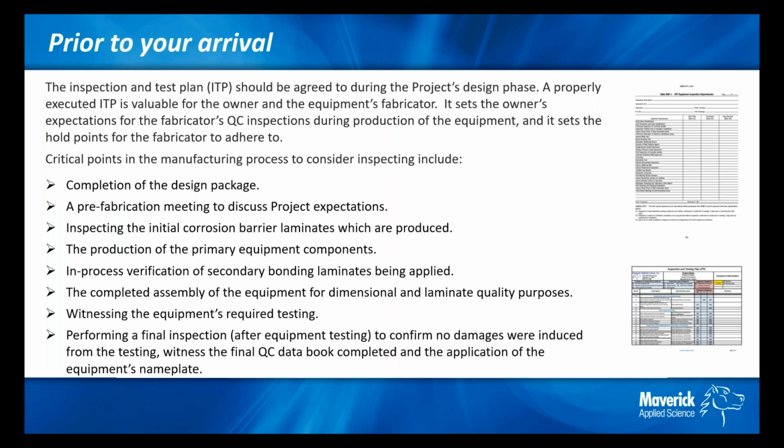The inspection and testing plan is a critical document for any inspector, and it should be agreed to by both the purchaser and the equipment's fabricator during the project's design phase. A properly executed ITP provides the owner's expectations for the fabricator's QC inspections during the production of the equipment, and it sets the hold points for the fabricator to adhere to.